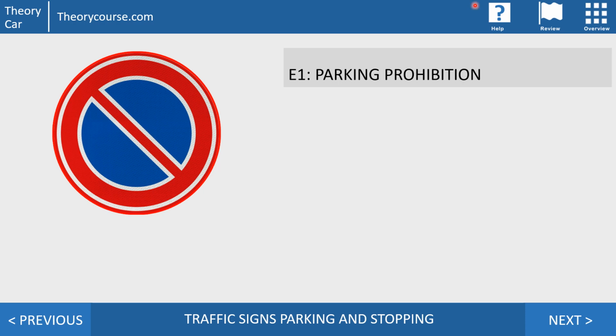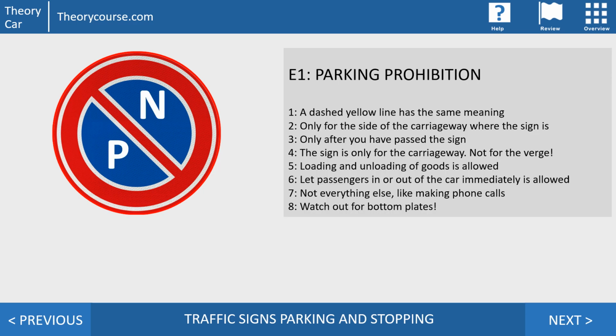The first traffic sign regarding parking and stopping is sign E1. This sign means parking prohibition. And with the parking prohibition, logical, you may not park. But you may stop to do two things. One of them is stop to let passengers in or out of your car. And the second one is stop to load and unload heavy goods.